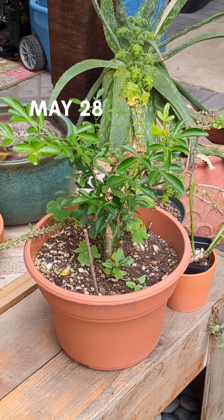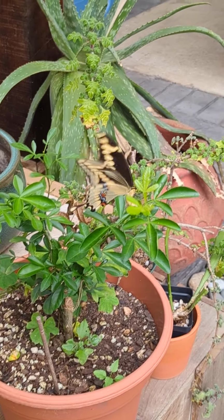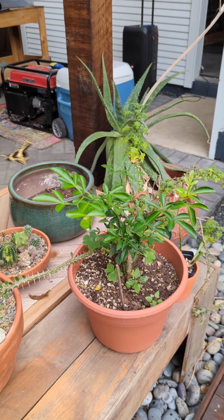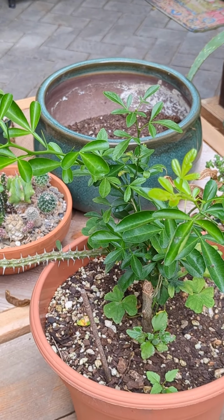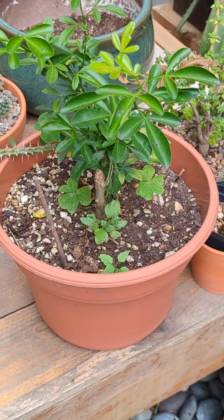One of my very favorite butterflies I get to see in our backyard is a giant swallowtail, and it's really, really big. It's maybe 6-7 inches in wingspan. It's one of the biggest butterflies in North America. And here it is laying eggs on a citrus trifoliata plant in my backyard.